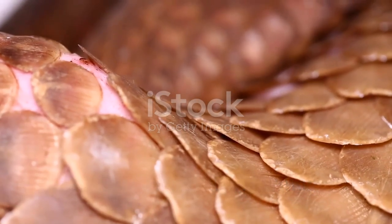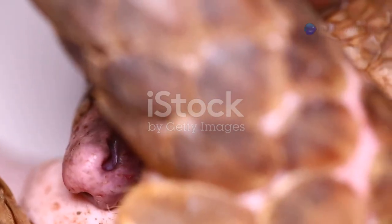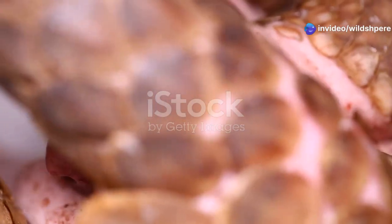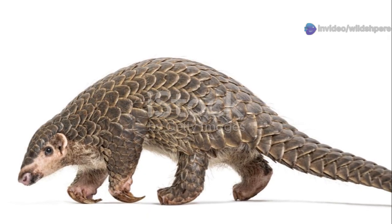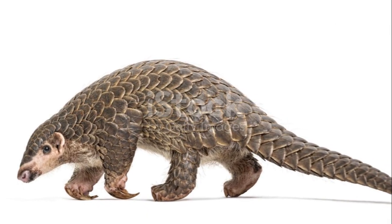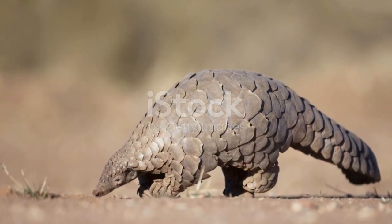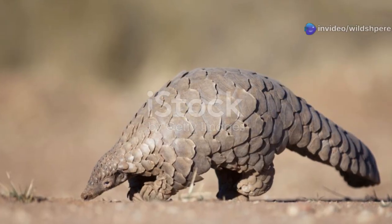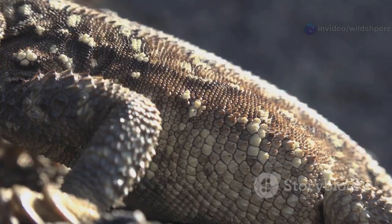The scales of a pangolin are its most defining feature. They are made of keratin, tightly fused together, covering almost the entire body. Only the soft underbelly, sides of the face and inner legs are without scales. The scales grow continuously throughout the pangolin's life, worn down by digging and moving. New keratin is always being added from the base, ensuring the armor remains strong and effective.